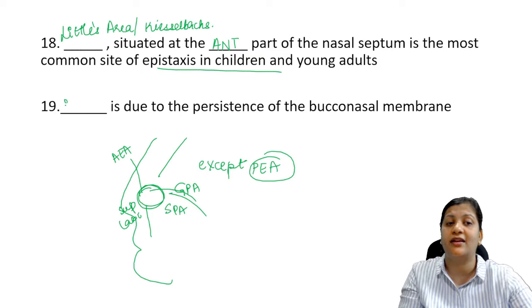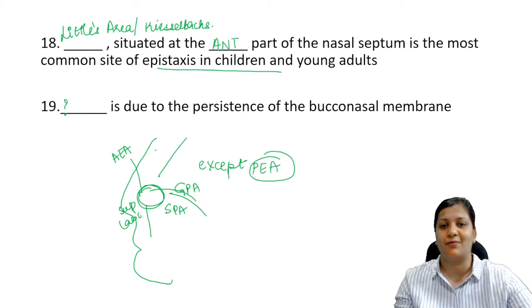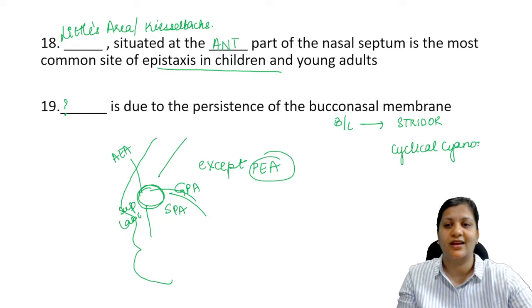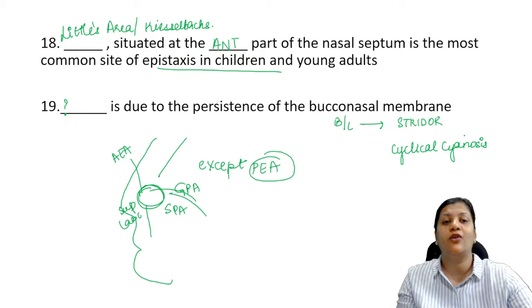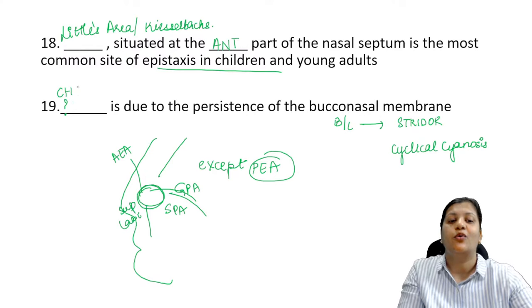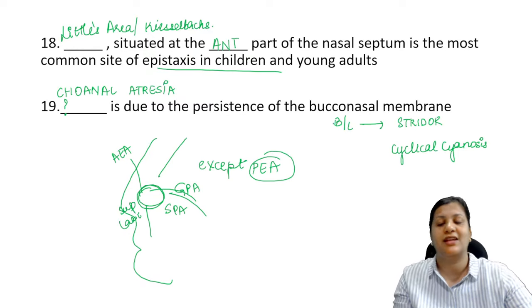Okay, dash is due to persistence of the bucconasal membrane. So which congenital anomaly of the nose results due to persistence of the bucconasal membrane, where if the child is born with a bilateral lesion, it will result in stridor and respiratory distress at birth. It is cyclical, so we call it cyclical cyanosis also. Yes, excellent, very good. That condition which occurs due to persistence of the bucconasal membrane, we call choanal atresia. So choanal atresia occurs due to persistence of the bucconasal membrane.